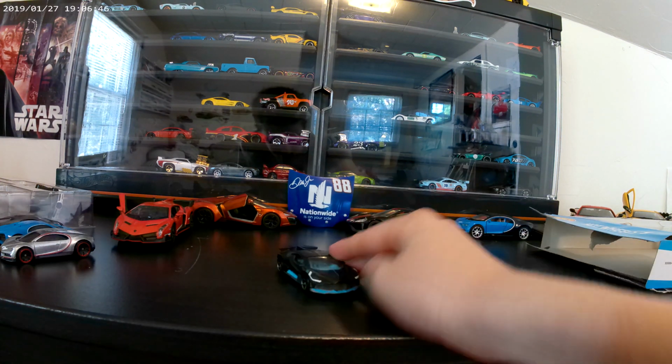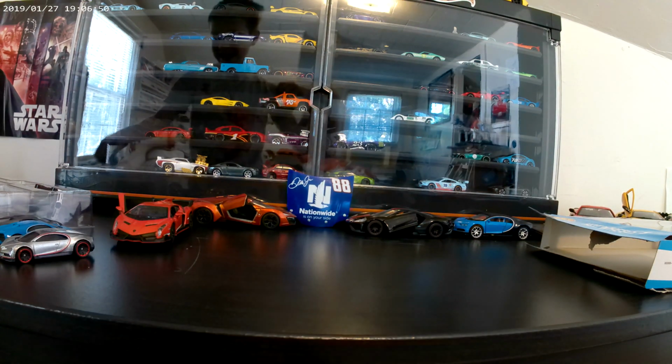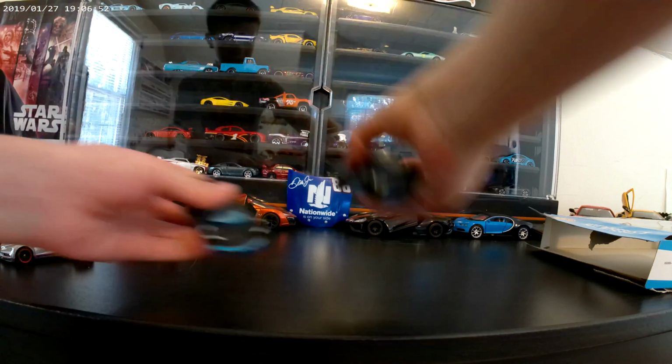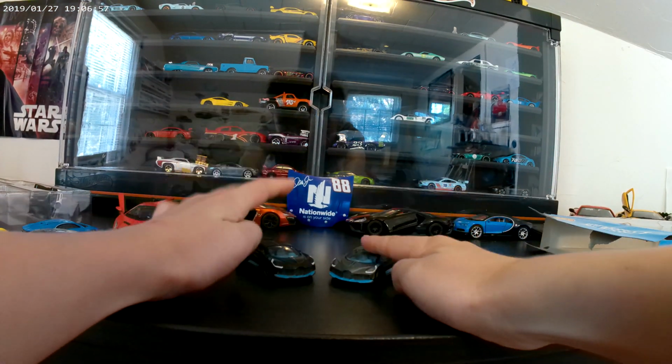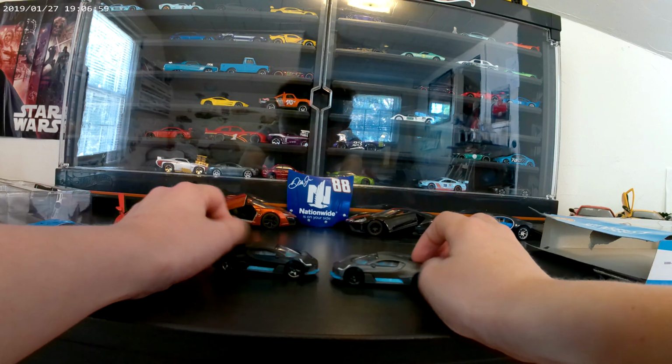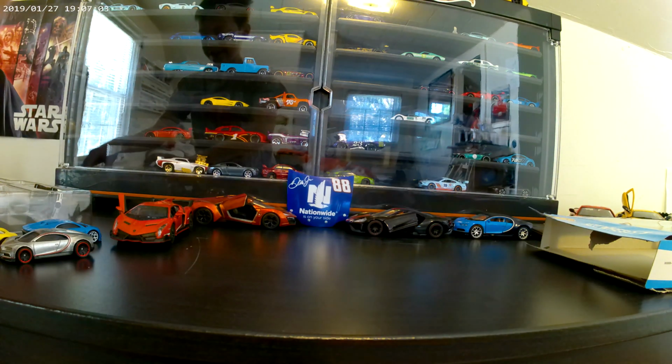I love the Devo. It's such a cool casting. Like, it's amazing. But yeah, these are two Devo colors. I'm pretty sure these are the only two colors that are out too, so it's cool to get them in the same pack. Wow, that's sick. Look at all these cars. So yeah, those are some of our Bugattis.